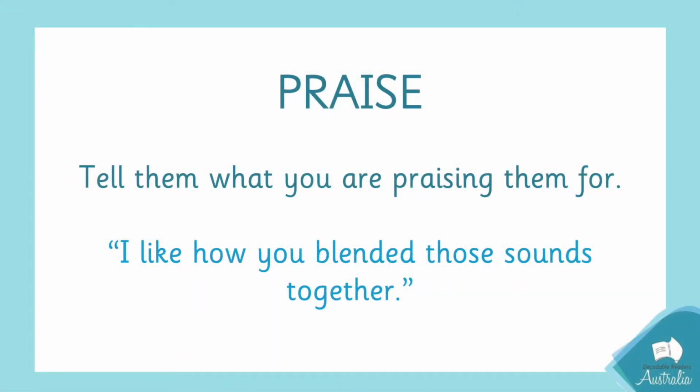And the last one is praise. When students do a great job, give them a quick little praise, and if you can fit it in without disrupting the flow of the lesson, tell them what you're praising them for. I like how you blended those together. These considerations are important for both parents at home doing home reading as well as educators in the classroom. We want to pause, prompt, praise, and make sure that those prompts are really leading to the decoding process.